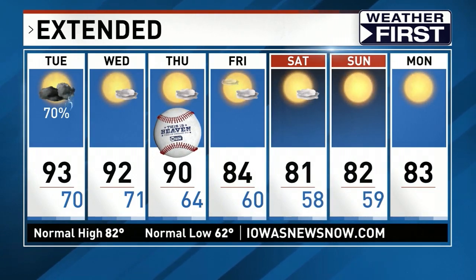The Field of Dreams game looks dry for now, but still hot near 90. We do back off a bit though. Mid 80s by Friday, low 80s as we head into the weekend.